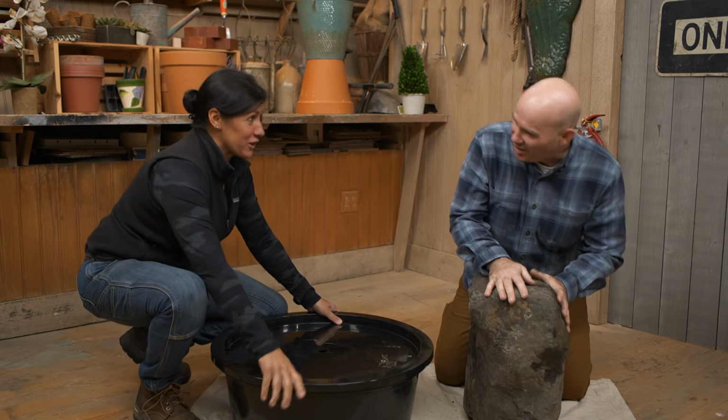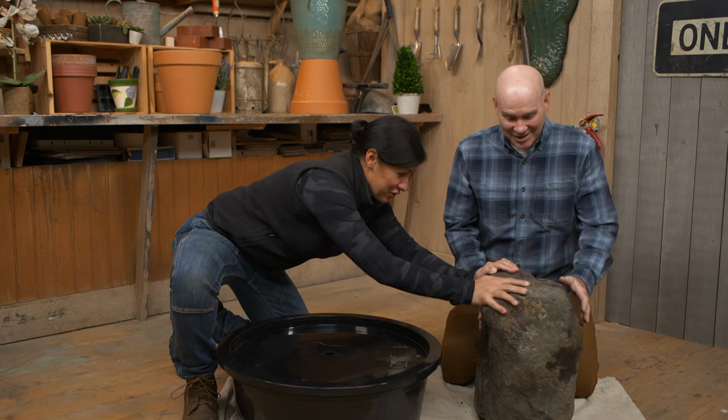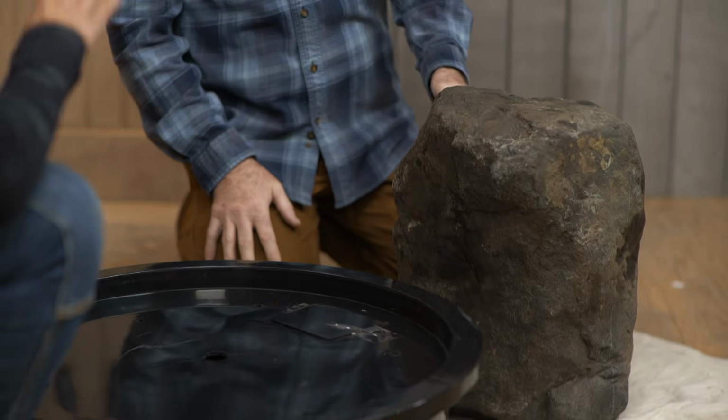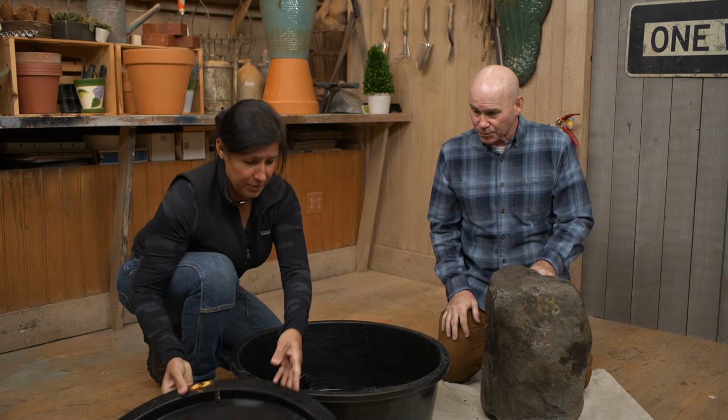Mark, that's a nice-looking rock you got there. This is great, isn't it? It's so beautiful. I love the shape of it. I love the color too. This will really pop when it's wet. Yep, total natural stone. Here's the basin, right? Okay, yep. So here's the lid. We'll talk about that last.